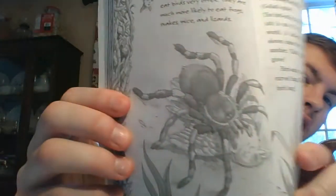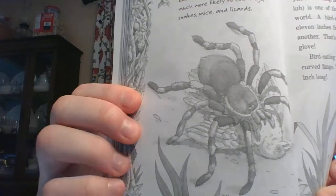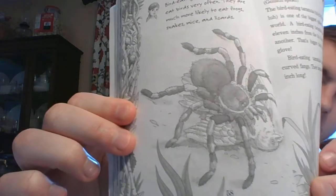Bird-eating tarantulas don't eat birds very often. They are much more likely to eat frogs, snakes, and mice. Oh my, there's a big tarantula and it took down that bird. Nothing like the spiders we have around here though. Those ones are very scary.